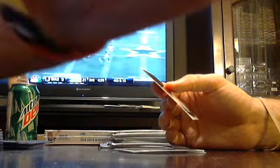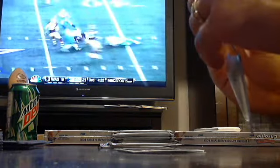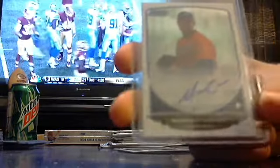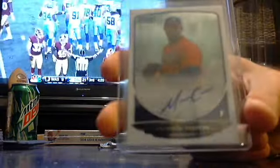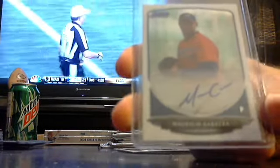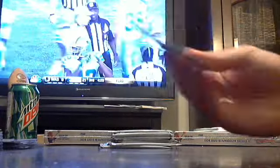Base auto, box four with a base. Box four, base auto, Mauricio Cabrera, Atlanta Braves. Three base.